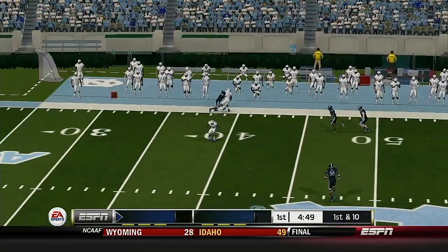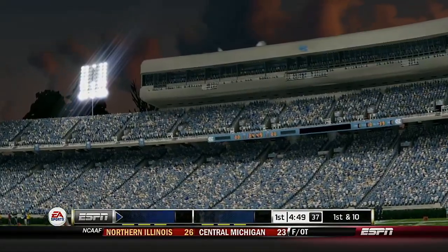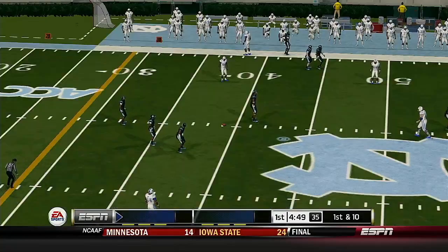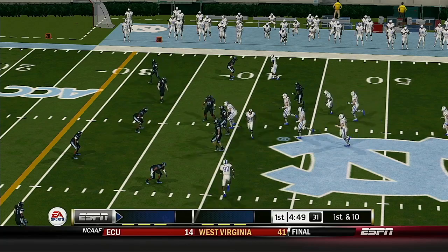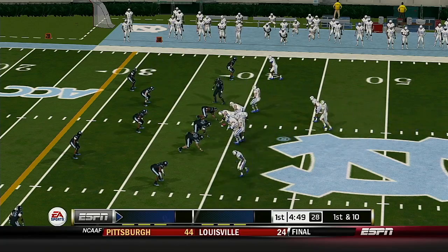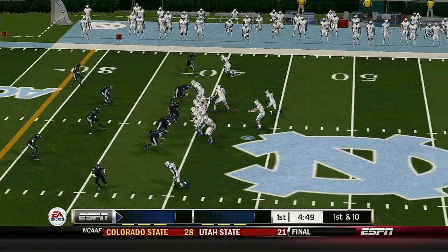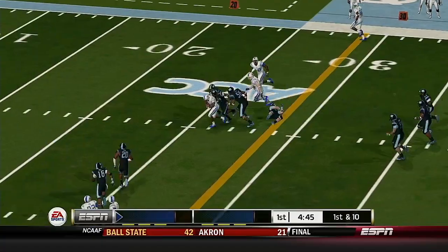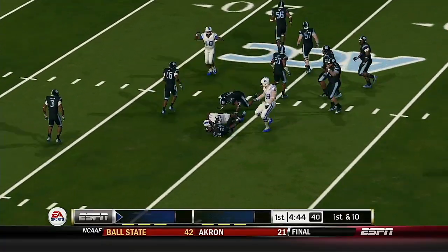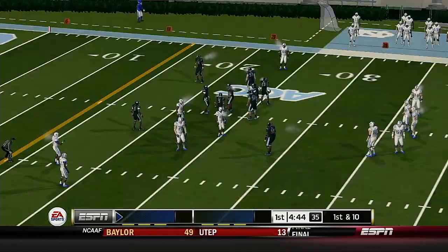He fires this one. Big catch there as they knock him out of bounds. Big gain there for the first down. There was some miscommunication down there by the defense that allowed for that big gain. Gets it out quickly. Tackle at the 24-yard line. Gain of 15 yards.